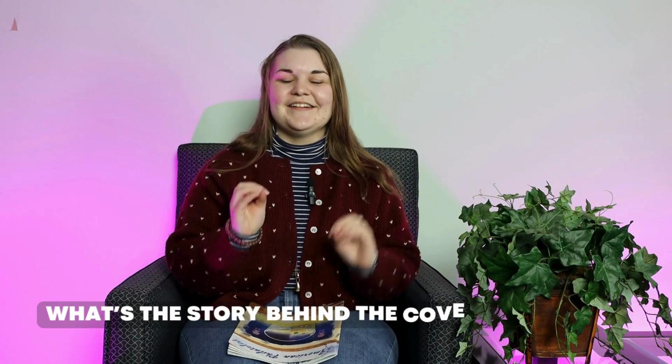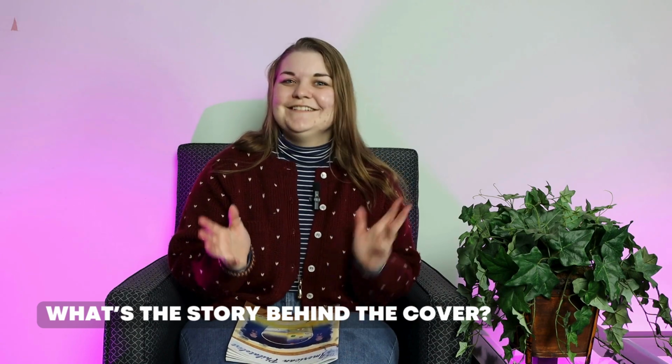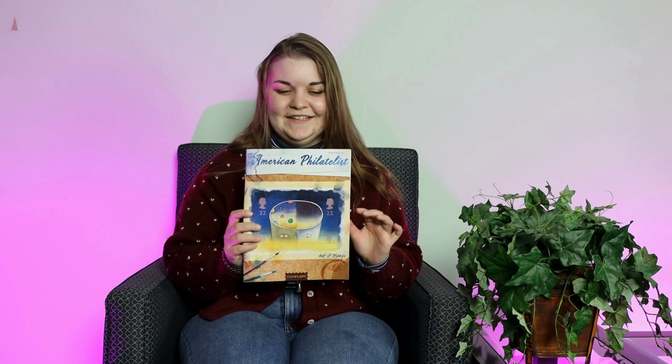I'm calling it, this is hands down my favorite cover of the American Philatelist ever. Certainly that I've been involved with. Here it is. We weren't sure at first which way we were going to go. So we were thinking we might go more of an Art Deco route because there is a feature article about Art Deco in that movement on stamps in this issue. But then we decided to go with more of a watercolor style for the cover, which is based off the artwork of Jean-Michel Fallon, who was a Belgian artist and stamp designer for many different countries.